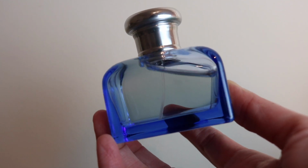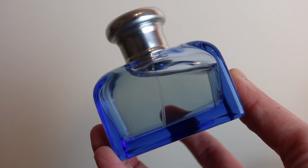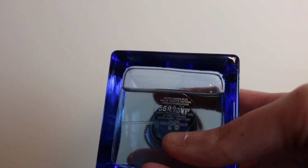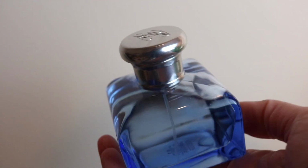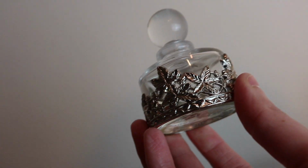I don't know if mine is the reformulation or the original formulation. I have a feeling it's the reformulation, but it's okay because it still smells beautiful and it lasts really, really well on me. But I do have a batch code here on mine, so I do need to plug that into one of the sites like Check Fresh and see when this was manufactured. So anyways, that is Ralph Lauren Blue. Such a stunner.